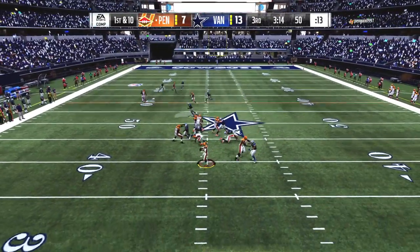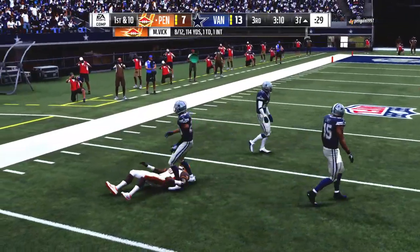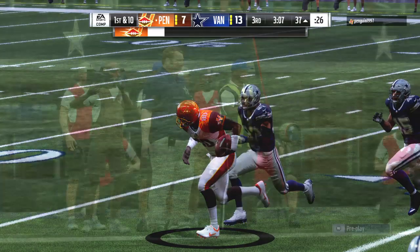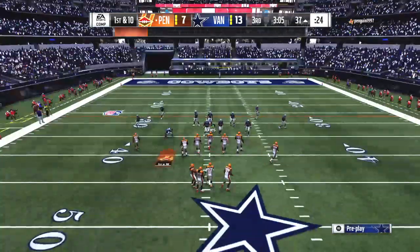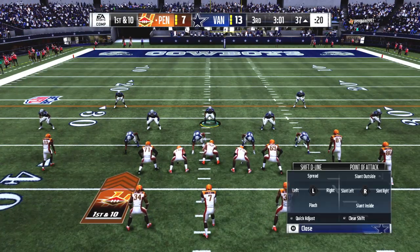Vic now from the 50. Throw left side, completion to Rice. And he is tackled inside the 40, not quite to the 35. Another nice gain, 13 yards that time, and another 1st down. Line of scrimmage, the 37 on 1st and 10.